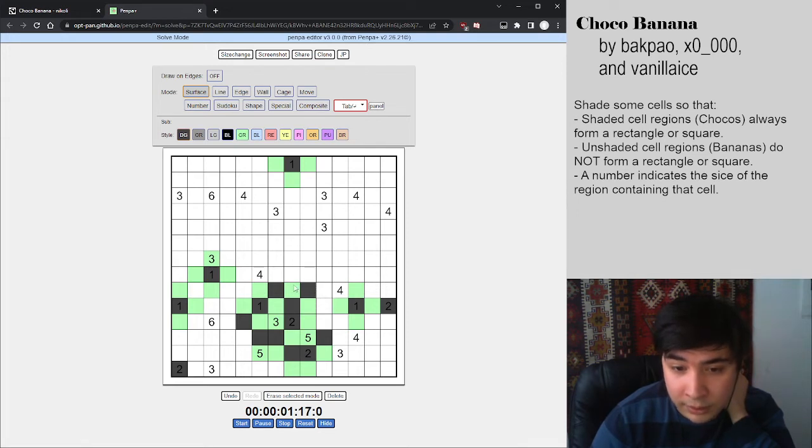5 can't go up because that would connect to something extra. Same thing here, it can't take this cell, so it's got to take that cell.